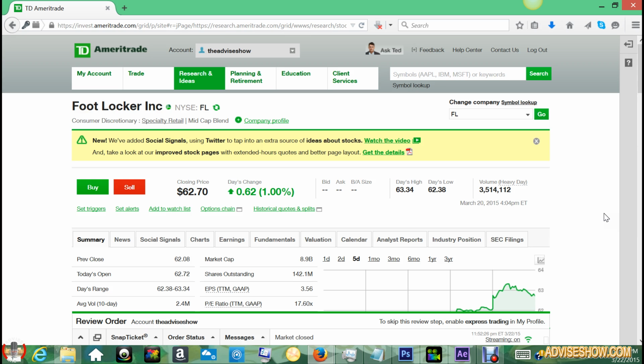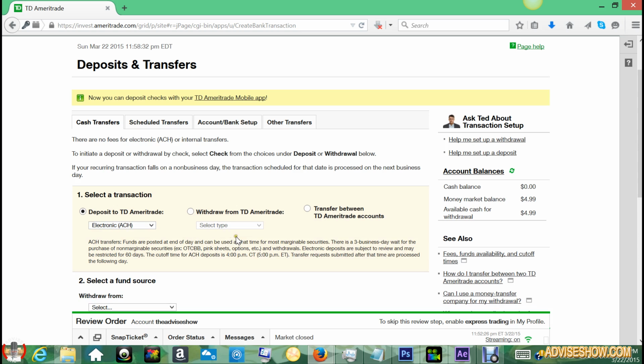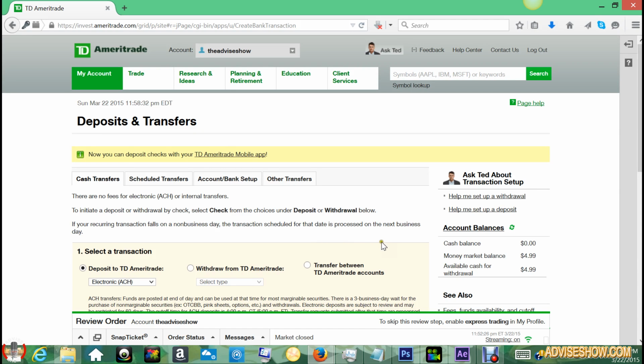Now you want to put money in your account. Let me see if I can get to that section. How to do that. Let me see. That right there. And all you've got to do is select deposit, TD Ameritrade right here. It lets you do check, wire, but I did it with my bank, so I select that, and then I select the bank and the amount, continue, it goes in, and then I can start trading on all my stuff. So that is very easy to do.